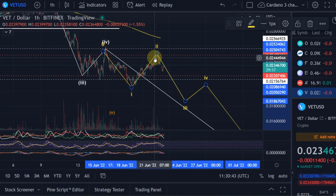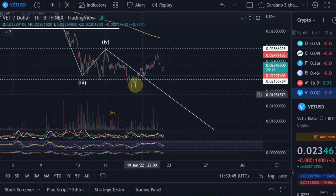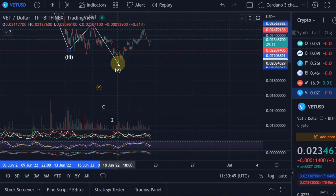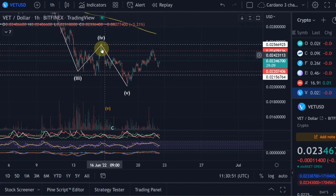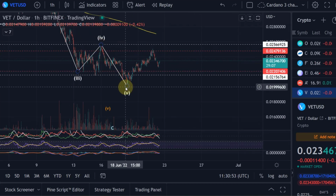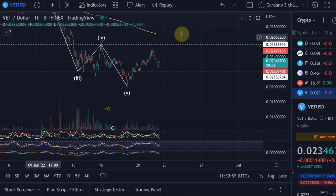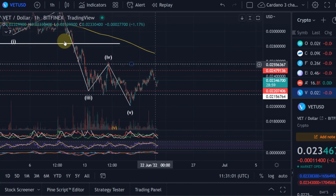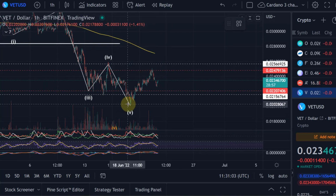The bullish count would obviously be that we have already done the wave 5 here, which is also possible because the wave 5 down here can be counted as an impulse. So it is possible as well. But in that case, what would need to happen next? Obviously we need to break that resistance. That is significant. That is what I told you just now.